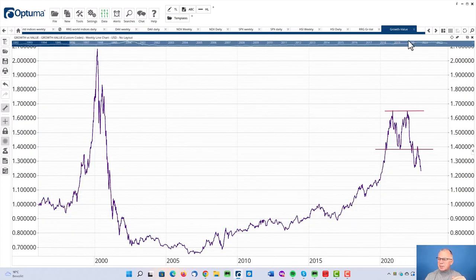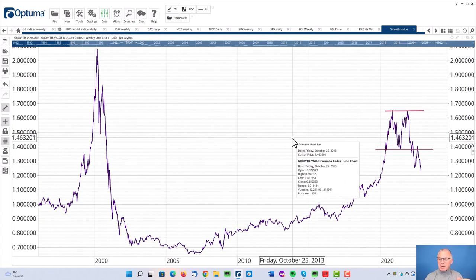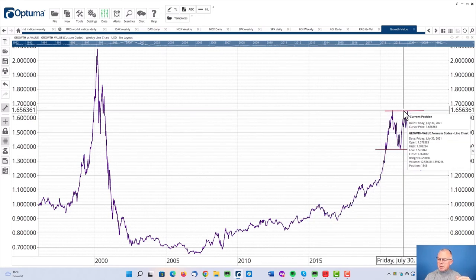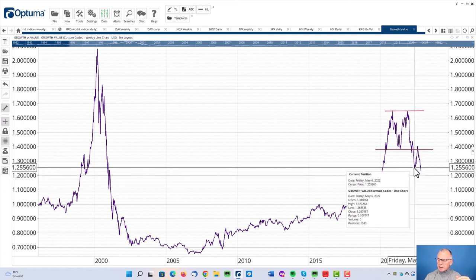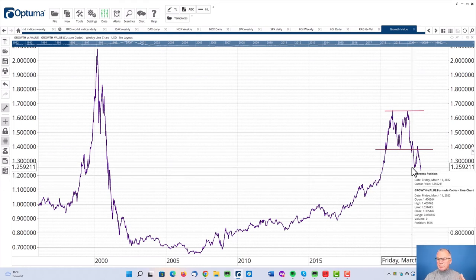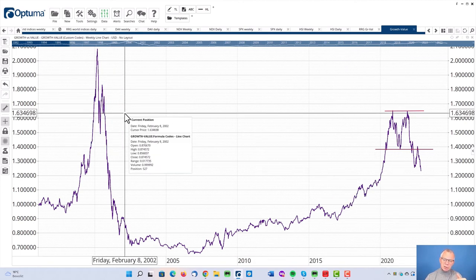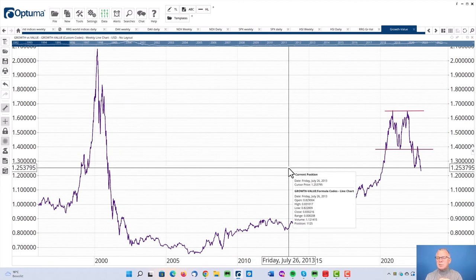And the straight out comparison between growth and value, I think this speaks volumes. This is a big double top that's being completed, and we're now pushing below this previous low, sending an even stronger signal in favor of value stocks for the next. This is a weekly chart, so it's quite long term, so at least for the next couple of weeks.